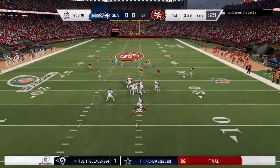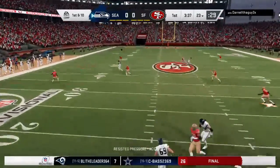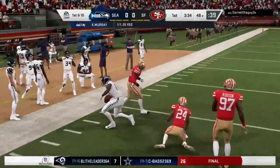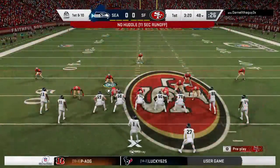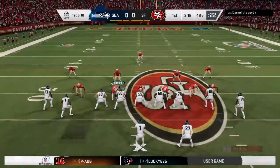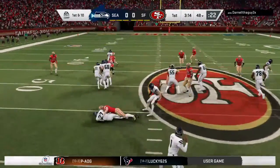They fake the handoff. Now Murray. He'll hit Watkins on the crossing route. He had 6 catches in the wild card win, and that's his first one here in the divisional round, and it's a first down. So one play, and they're already just shy of midfield.